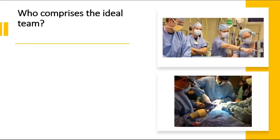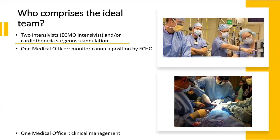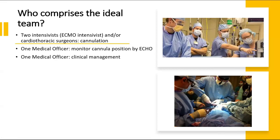Before going on to the topic per se, what should be your ideal team before going for the cannulation of ECMO patients? There should be two intensivists, an ECMO intensivist, an ECMO trained person, and one cardiothoracic surgeon. But generally, I emphasize on an ECMO intensivist cannulating your patients, and one resident for monitoring the cannula positioning and taking care of the patients.